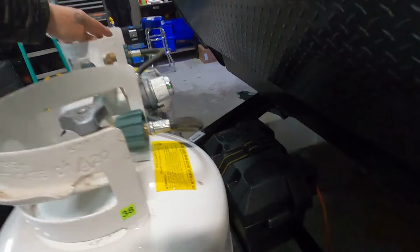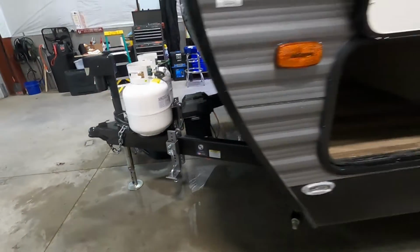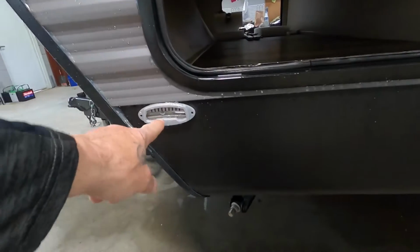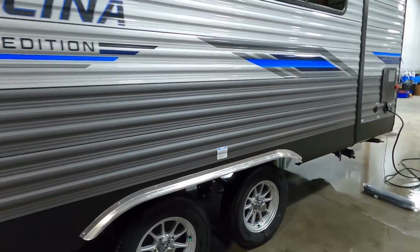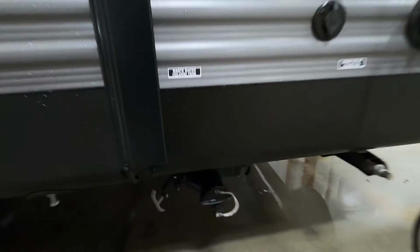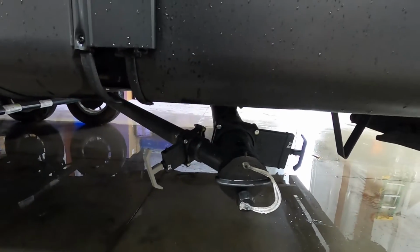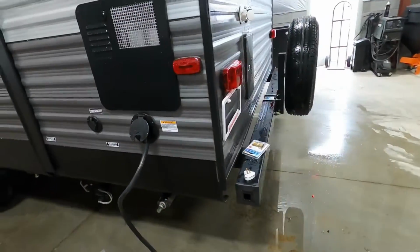Again, your battery posts, check them now and then. You do have a level on here. Stick on level someone's put on ahead of time. Again, we'll run your slide out when we get indoors. Come around here to the back side, back corner. Here's your black and gray tanks. Your cable connection. Again, your hot water heater and your power.